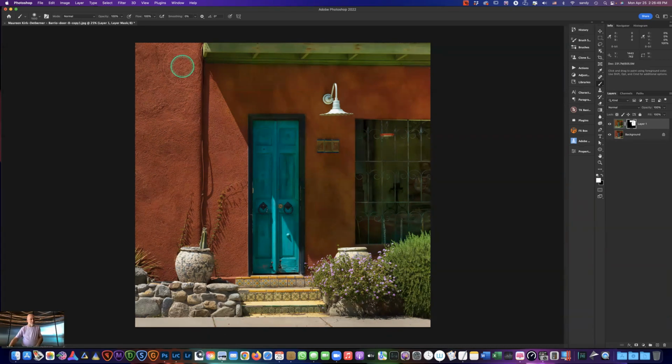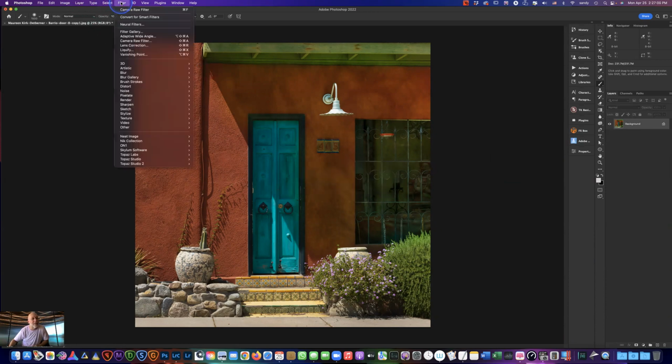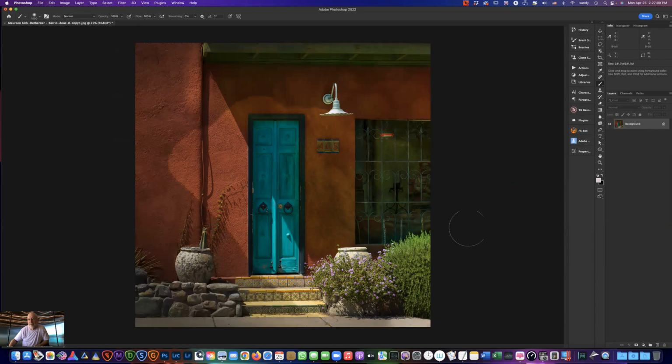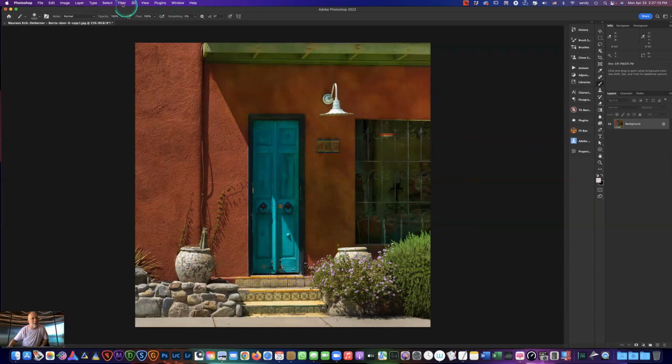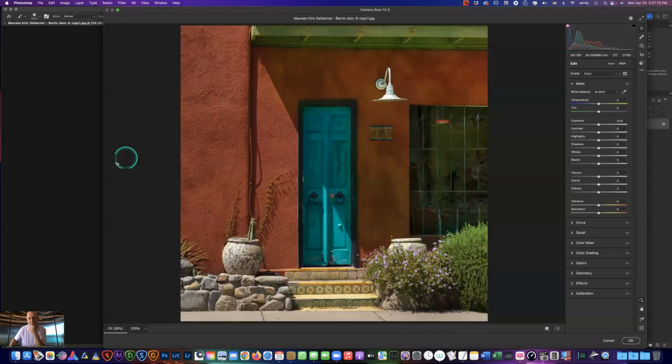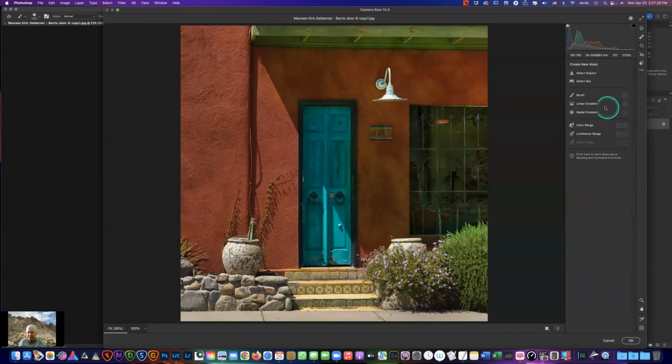Okay, so then you can take this and flatten it, and then we can go into Filter, Camera Raw. Nope, I don't want to do that. It's basically like using a filter where you had it set before, rather than going down to get it. So be warned about that. If you grab it at the top, it'll give you the same results from the previous time you used it. So just go down and actually get it.